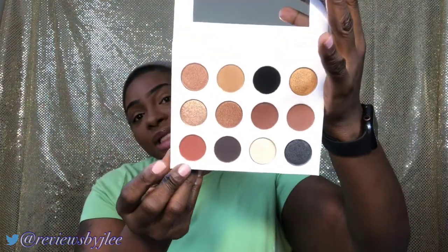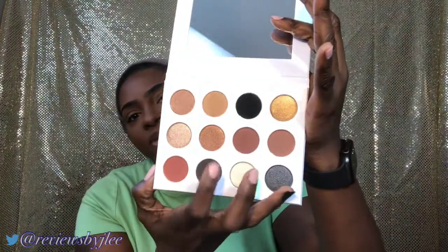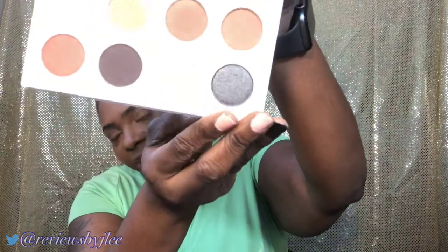It comes with a nice size mirror, and then it has all these warm colors in it. You know, it has like your black where you can smoke out something, a gold, some shimmers, some mattes. It's really, really nice. It even got this little gray, which I've never really seen in a palette. It's like a gray shimmer.